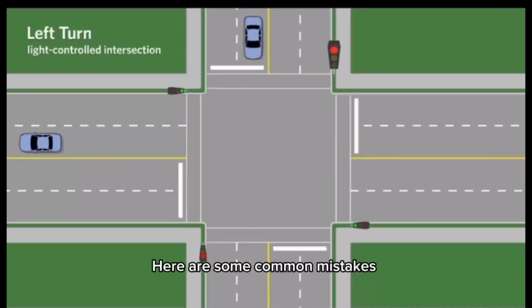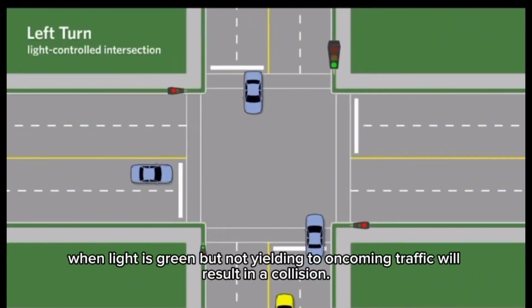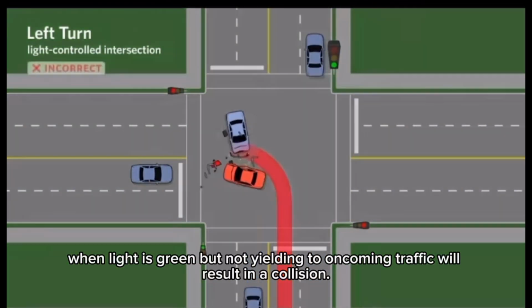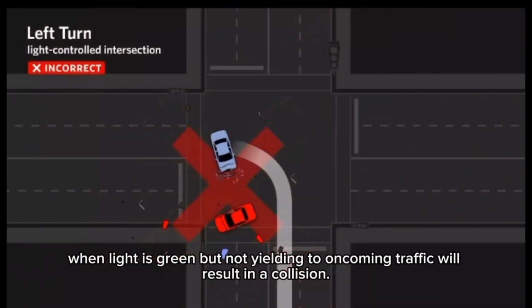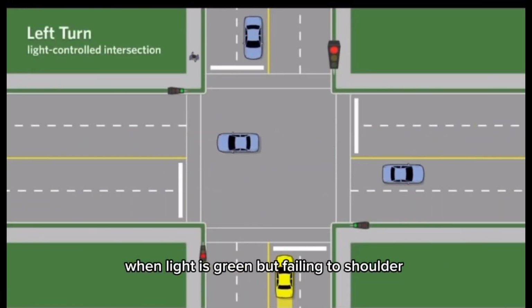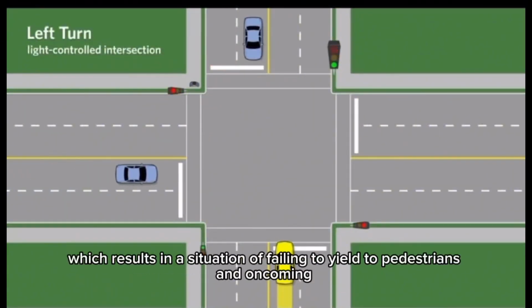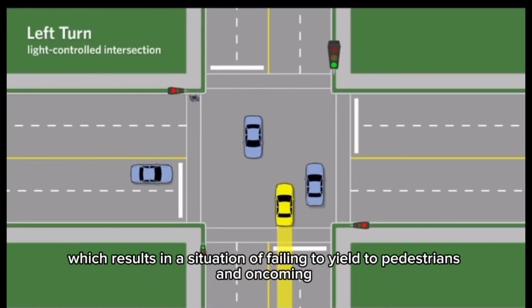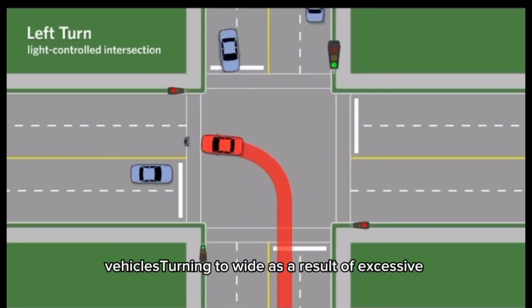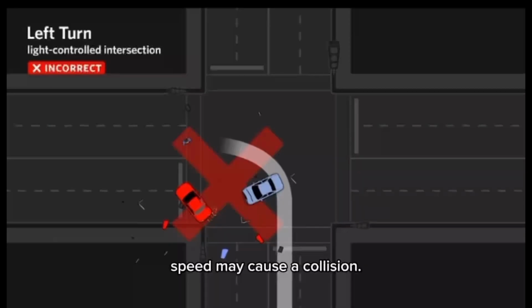Here are some common mistakes when making left turns. Advancing when the light is green but not yielding to oncoming traffic will result in a collision. If there's an oncoming vehicle advancing when the light is green but the driver fails to shoulder check for pedestrians at the crosswalk, it results in a situation of failing to yield to pedestrians and oncoming vehicles. Turning too wide as a result of excessive speed may cause a collision.